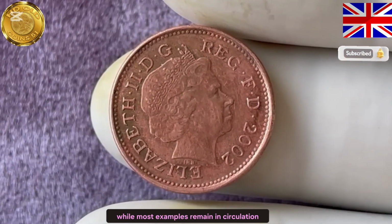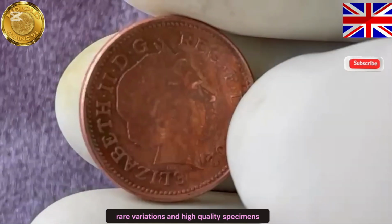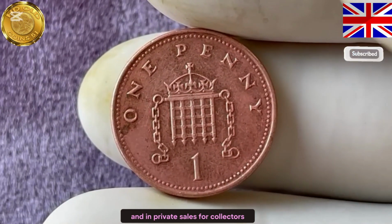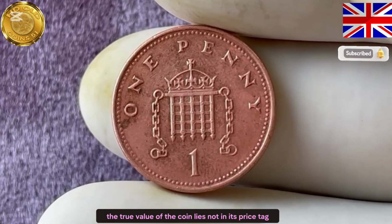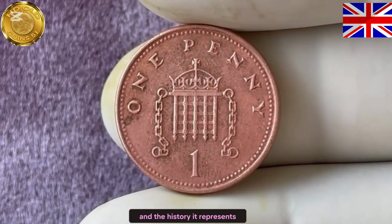While most examples remain in circulation and are worth only face value, rare variations and high-quality specimens have fetched impressive sums at auctions and in private sales. For collectors, the true value of the coin lies not in its price tag, but in the stories it tells and the history it represents.